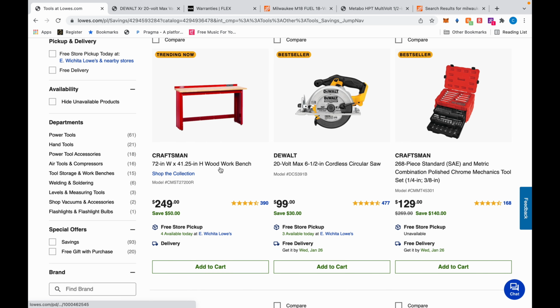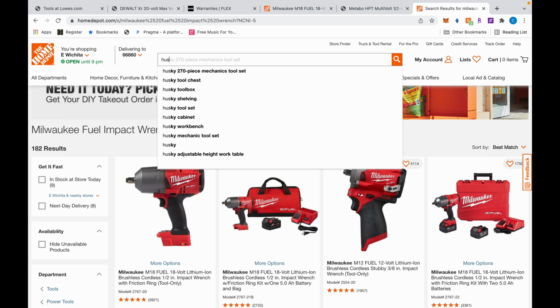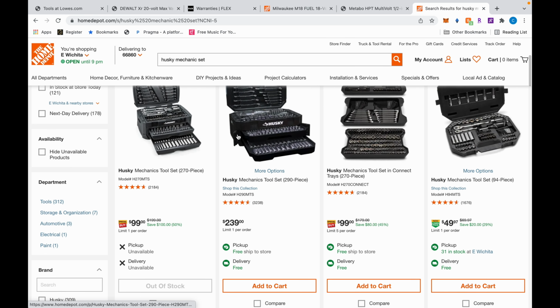All right, circular saw, $99. I probably wouldn't do it because it's 6.5 inch. This Craftsman 268 piece mechanics tool set. You can find Huskies all day. Not all day because they're gone right now, but you can find Huskies for $99 with the same amount of sockets. So let's just say mechanics set. They had the 270. I have the 268. And yeah, they keep saying it is unavailable, which is weird.